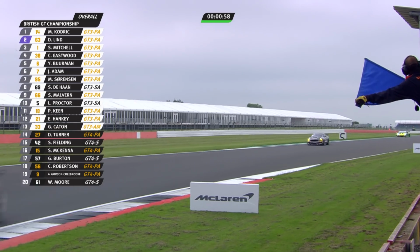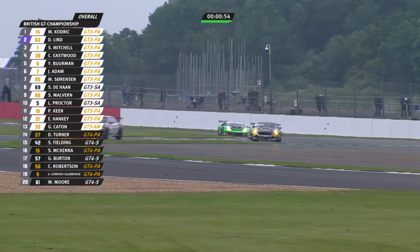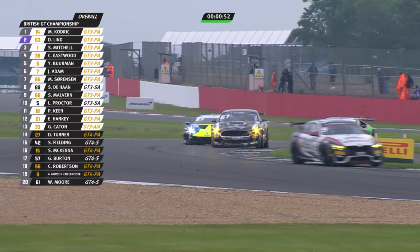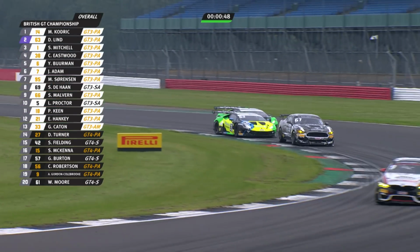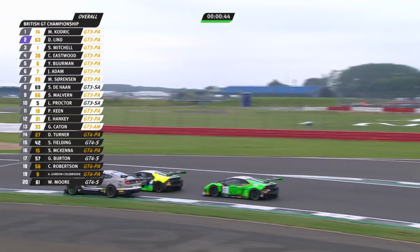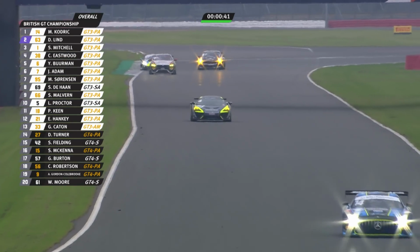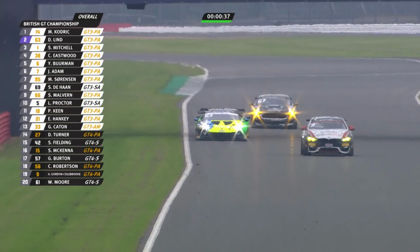Attitude there of Sandy Mitchell's car as it turned through turn 1. Now traffic at Becketts, not a good place to catch GT4 cars. That's Will Moore in the Ford Mustang, and this surely now is music to the ears of Sandy Mitchell, who closes it on Dennis Lind, who's still getting blocked by the Mustang. Mitchell goes to the outside, to the inside, tries to get the speed off the corner, can't quite get the overlap, but he's right in the slipstream now. This for second place on the final lap of the race.